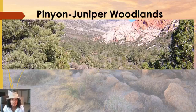Pinyon pine, if you're not familiar with it, is also a conifer and produces cones. It's most notably known for its pine nuts. Indigenous tribes used to, or still do, forage for pine nuts, and lots of animals heavily depend on pine nuts. They're a huge source of food in these areas, so a lot of birds will forage it. You could do it yourself, but I don't recommend it. It is very hard, and it's usually not worth it. But when you find juniper, you might find some pinyon pine, and you might find some pine nuts.